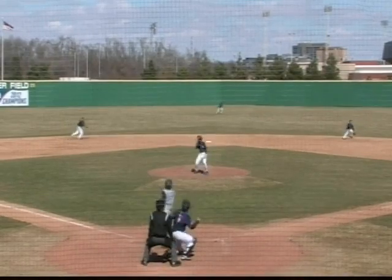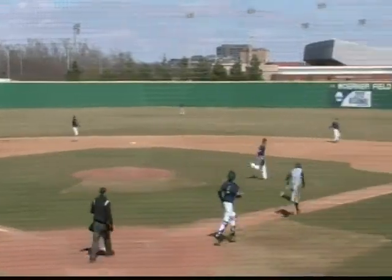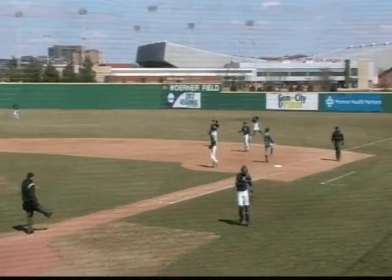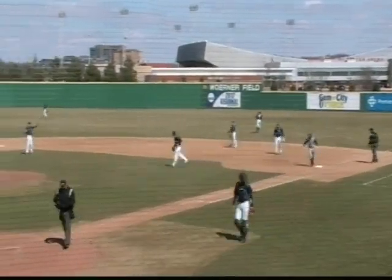Here's the pitch from Atkinson. It's a good off-speed pitch. He pops that one up to the right side of the infield. Ryan Berry calls everyone off. He makes the catch. And that's the first out at the top of the ninth.